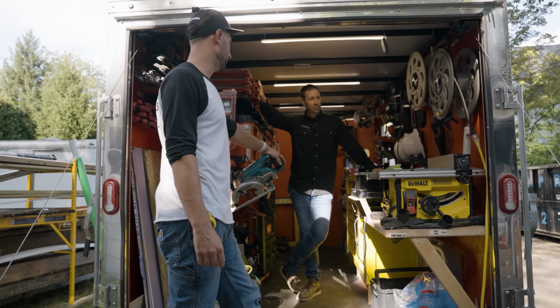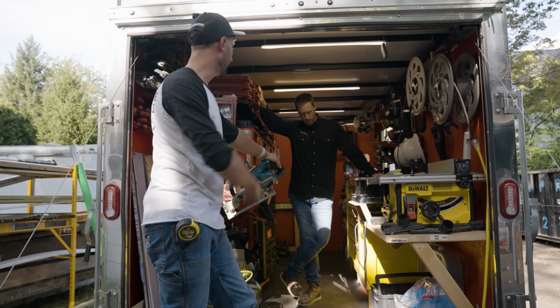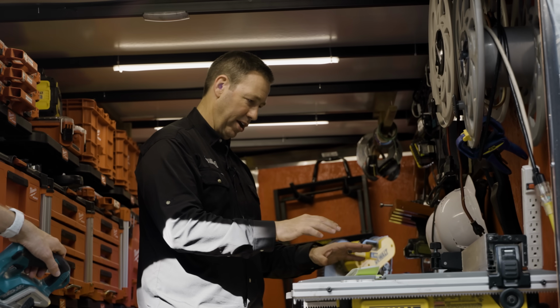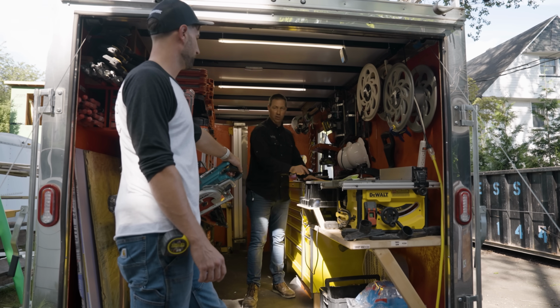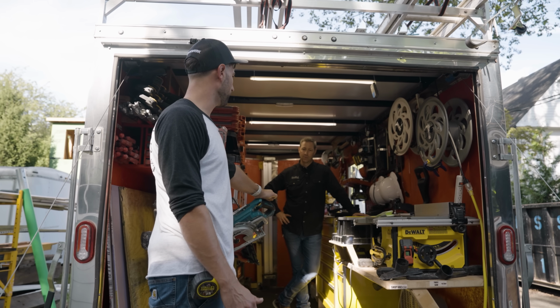But really loving the way this works out, from even silly things like having water in here, extra fasteners. Now it makes sense you'd have a table saw stored in here, but I was surprised to see a Kreg. This is the Foreman, right? Which is a stationary Kreg Jig. What are you guys using this Kreg Jig for? We use it a lot for blocking in the rough phases of the job.